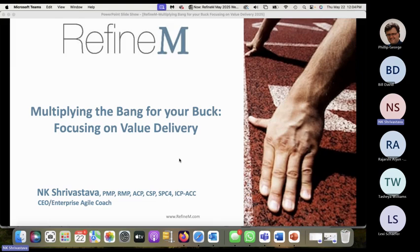If I want to ask an agile team, what was the value of the last release that you delivered to your customer? Or what was the value of the sprint, whatever you delivered at the end of the sprint, what was the value of that? I'm sure many teams will not be able to answer that very clearly, very straightforwardly.